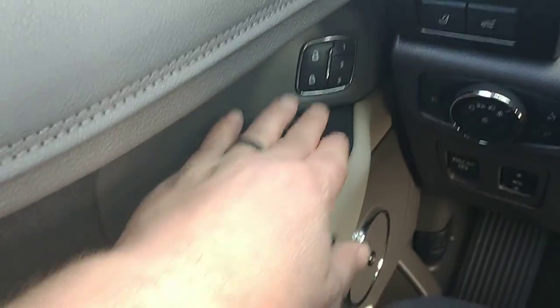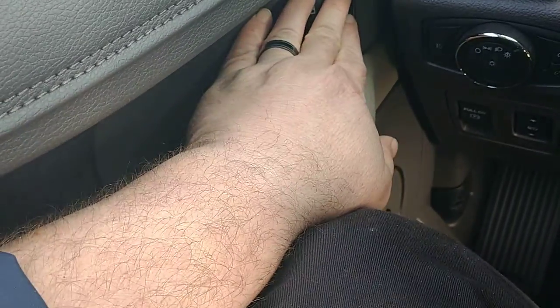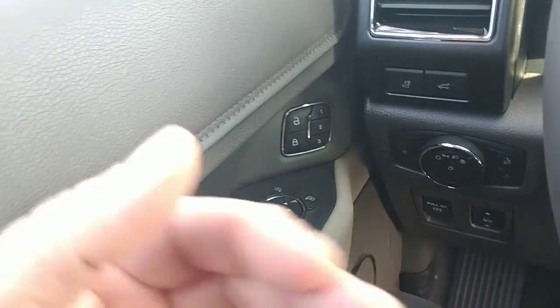Got three position memory seats. Now I know some people that have back problems or hip problems and that kind of stuff, and they actually have one and two set for them. And when you go from one to the other, it doesn't really change their driving or riding position. It just moves their weight distribution.